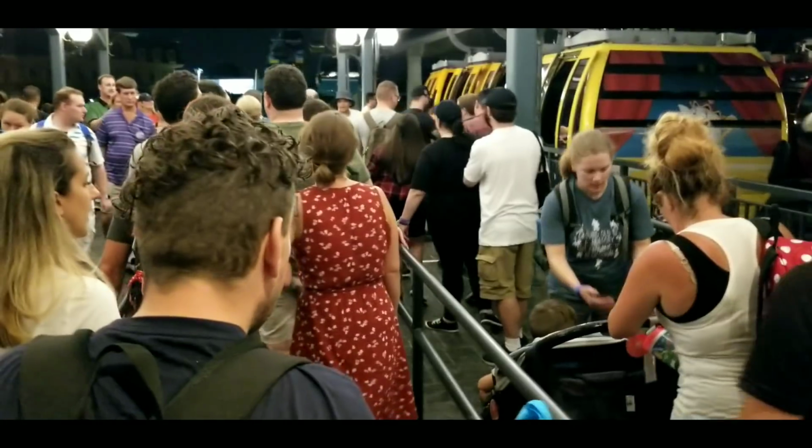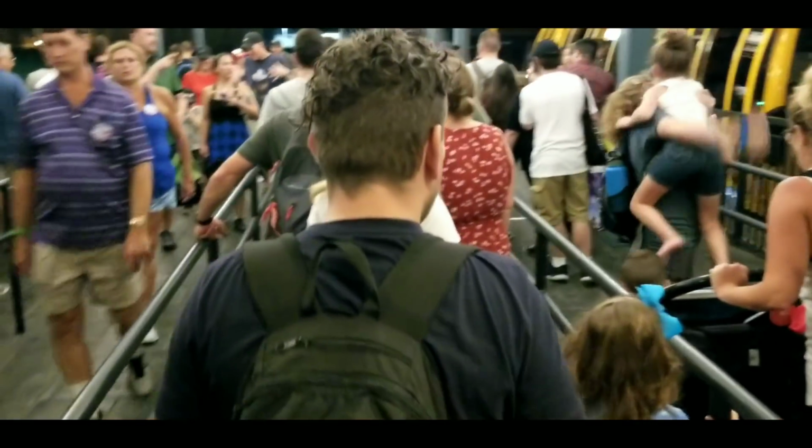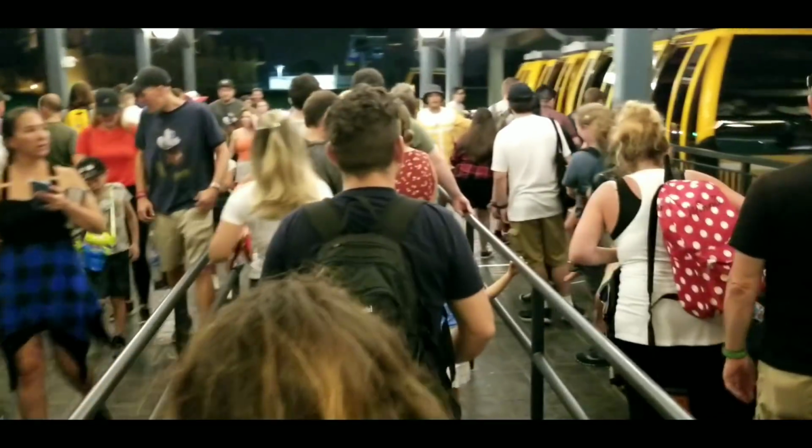So right before you get on, they separate you into two separate lines. So the line to my right and then the line that we're in. And then they'll determine which cabin we'll get in, which gondola once we get up here.